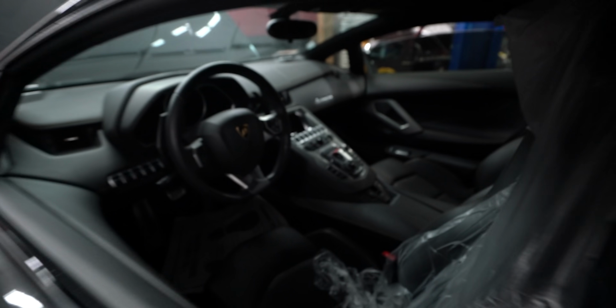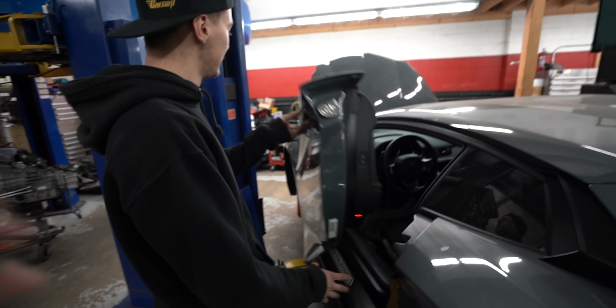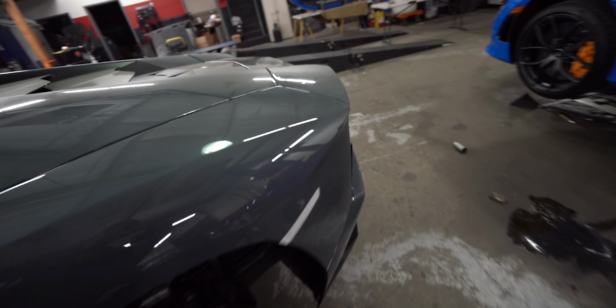Can we start this thing up? Oh, I wanna hear it. Look at the interior. Got the yellow stitch. Pretty low key, nothing too loud in this car. And the doors go up. Oh shit, the doors do go up. And they clear lifts. Are you guys ready? Cold start. Cold start on the Aventador.